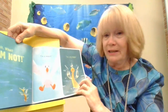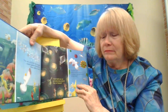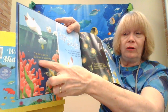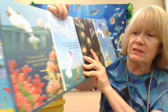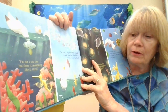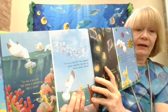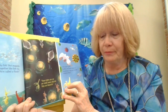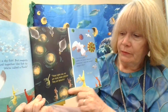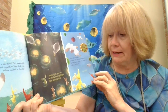I think they've just met somebody new, made a new friend. I'm not a sea tree, but there's something like it. It's coral. And the seagull says, I'm not a skyfish, but seagulls travel together the way fish do, but we're called a flock of birds. Can y'all see that for the glare? And those lights you see are really moon jellyfish. And they can light up. They're so beautiful. Look at that. And those giant bubbles are hot air balloons. Sometimes you even see people riding in them.